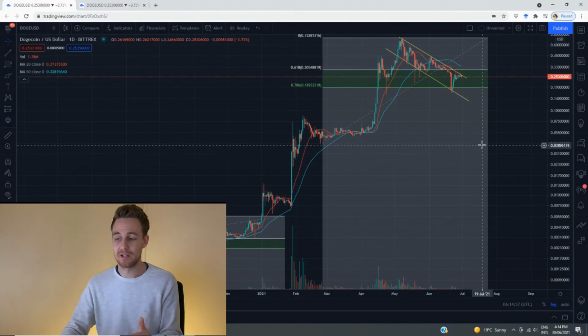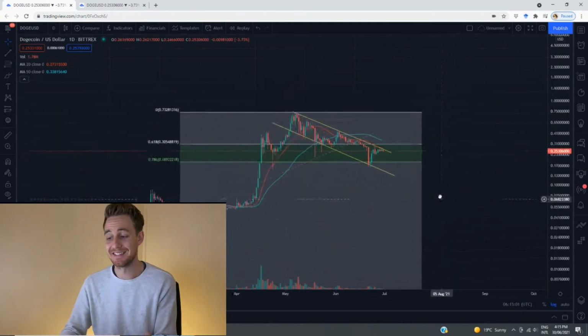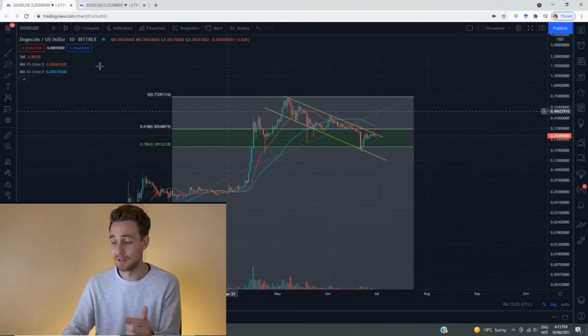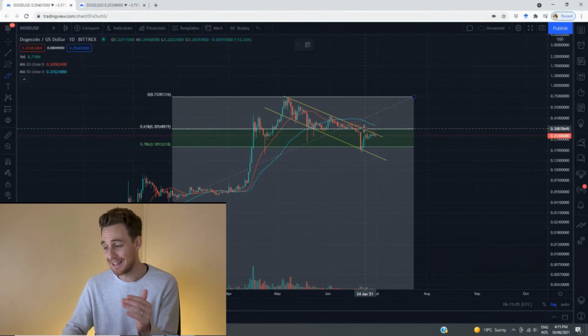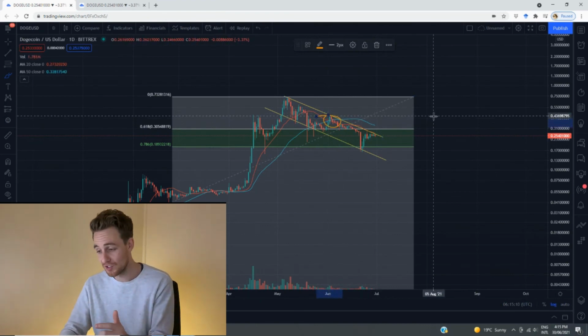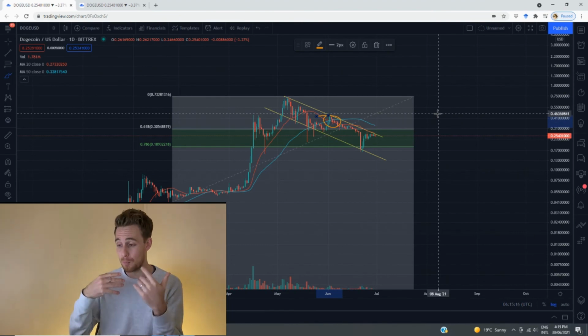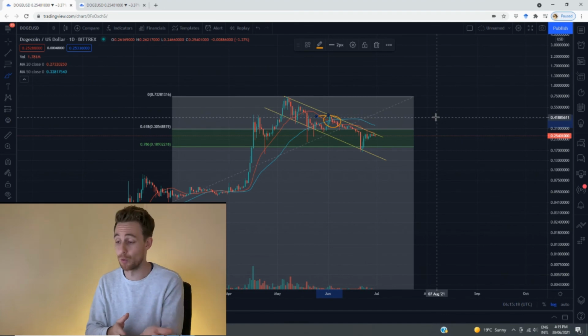So take that with a grain of salt, but if we go back to where we are now, we are starting to see the same thing with Dogecoin happening. So being right in that Fibonacci zone after the 20-day and the 50-day averages crossed. So for me, I feel like all of these are pretty positive signs. Now, this could be a reversal back onto the upside like we saw back in August 2020.